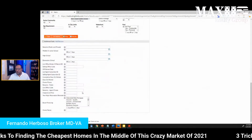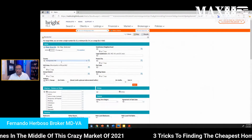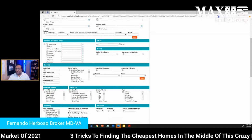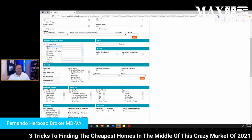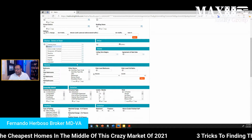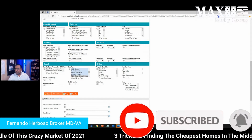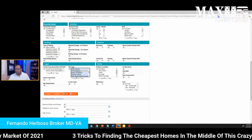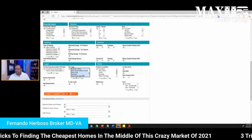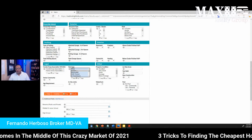So let's get back to the criteria. I'm going to show you trick number two that we use. So we go back to the search area. We're still going to use Montgomery County, as you can see. Now we're going to get away from the coming soon properties and go to active properties. These are the properties that are available to buy right now. And so we're going to go to this area and we're going to see properties that are, hold on, auction properties. So what does that mean?